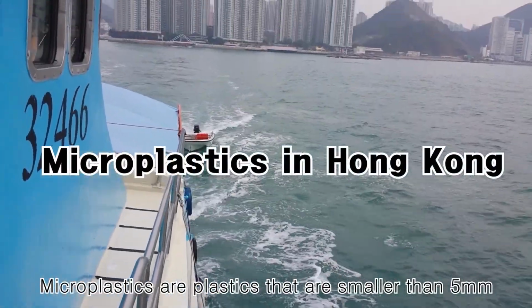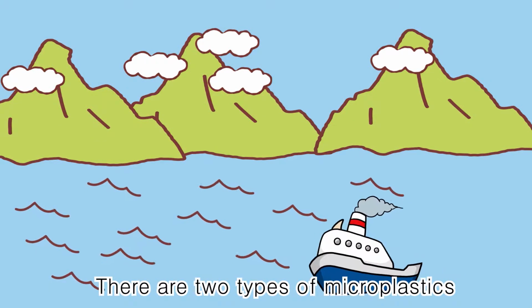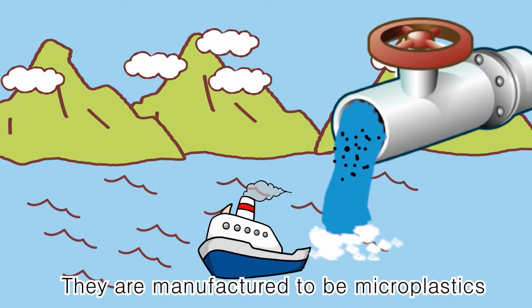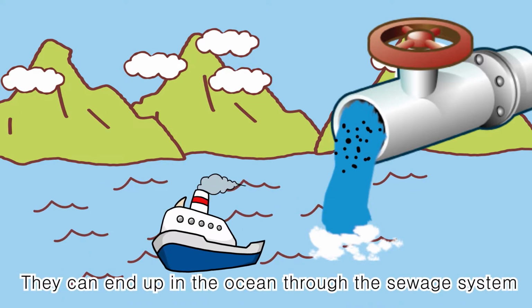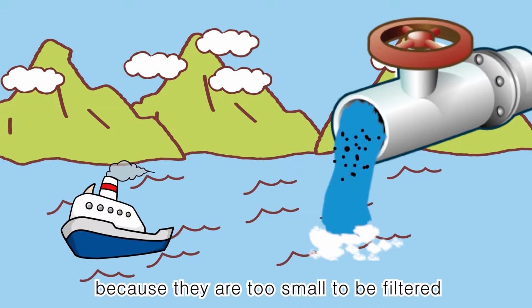Microplastics are plastics that are smaller than 5 millimeters. There are two types of microplastics. The first type is primary microplastics. They are manufactured to be microplastics. They can end up in the ocean through the sewage system, because they are too small to be filtered.